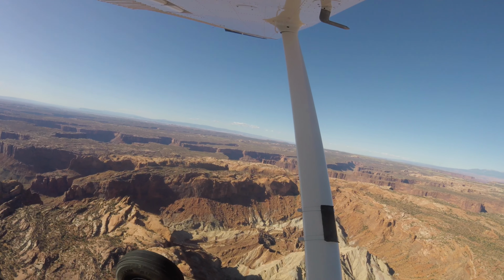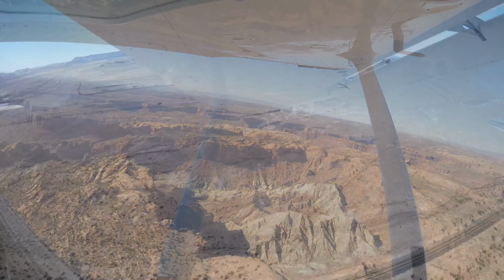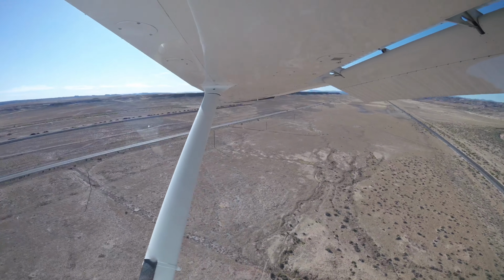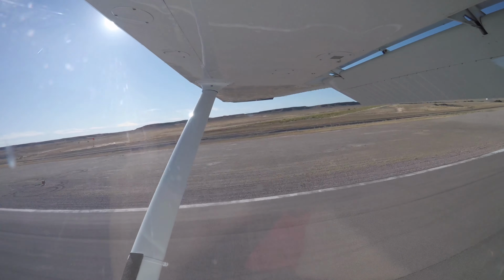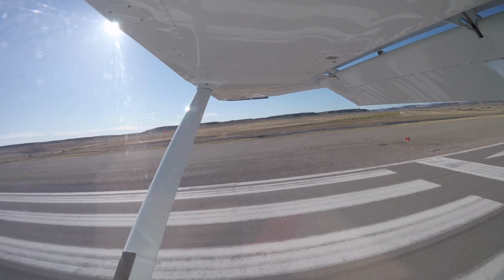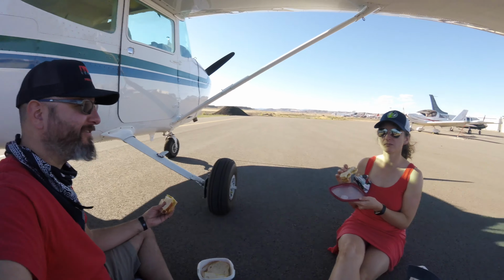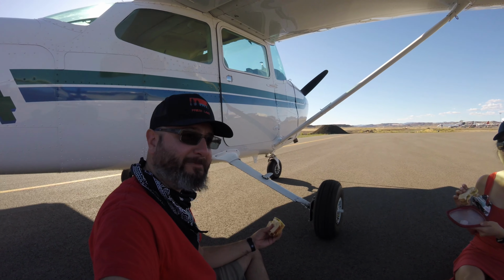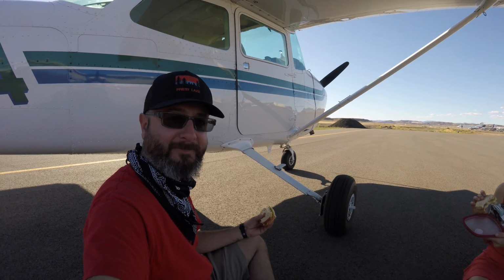After showing Sean the amazing meteor crater at Upheaval, we had to dodge some restricted airspace to make our way into Canyonlands Airport. We made it to Canyonlands near Moab, Utah. Got some sandwiches sitting under the shade of the airplane.